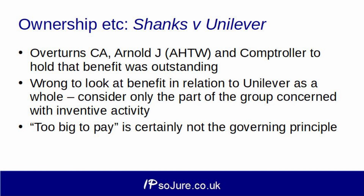For many years the key case was one involving a guy who worked for British Steel, whose name I can't quite remember at the moment, whose invention saved British Steel an awful lot of money, but because British Steel was such a huge operation, that large amount of money that it saved was a tiny proportion of its turnover, and the court said that's not an outstanding benefit.